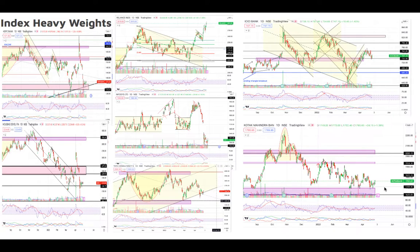Mahindra is also a green day. Mahindra, as I always say, it's a very good support zone. It is simply consolidating about that, bouncing up and then falling back, bouncing up, falling back. That's what is happening. Momentum is definitely sideways for Kotak.